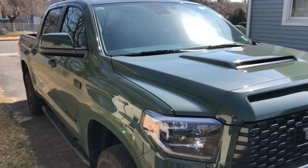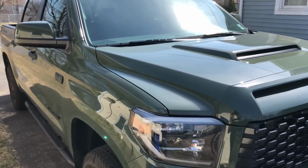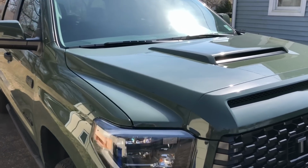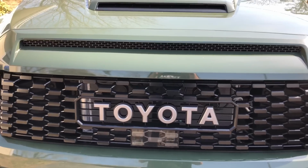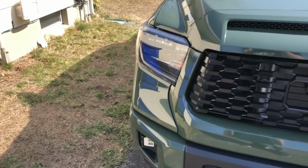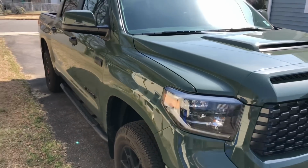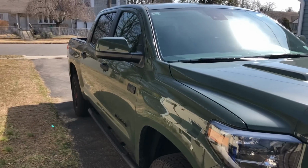Every single year, they always have this one color that comes on the truck, and it always has this same kind of flat, shiny look to it. It looks different in light. It looks different in shade. It is awesome. You get the Toyota Heritage grille up front. You get the Rigid Industries fog lights, the LEDs with the black surround. I mean, the badging's blacked out. The wheels are blacked out. It really all flows together very nicely.